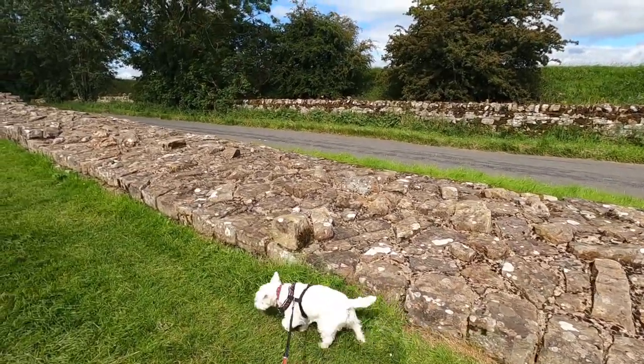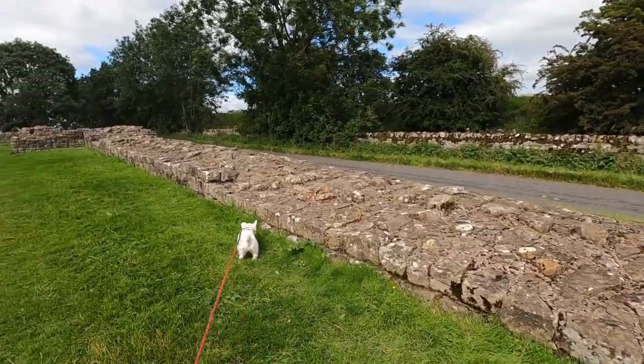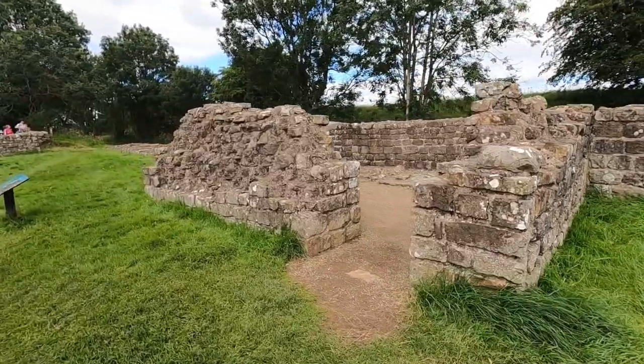Poppy always goes the other side of me when I'm holding the camera. I think she does it deliberately. Come on now.